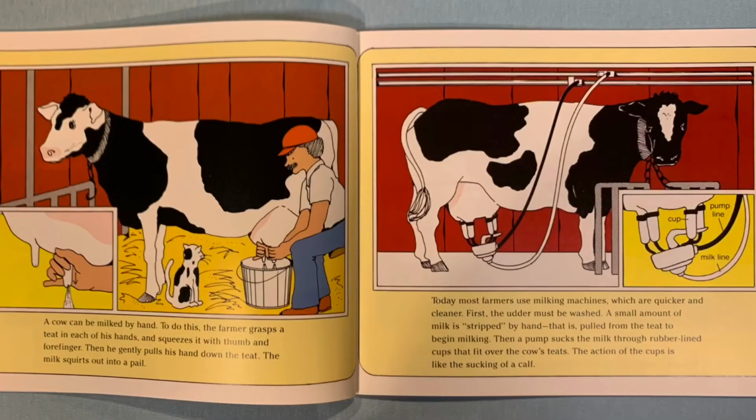A cow can be milked by hand. To do this, the farmer grasps a teat in each of his hands and squeezes it with thumb and forefinger. Then he gently pulls his hand down the teat. The milk squirts out into a pail. Today, most farmers use milking machines, which are quicker and cleaner.